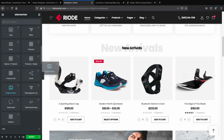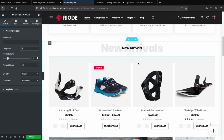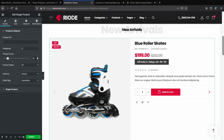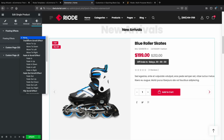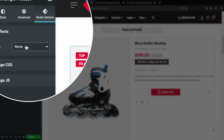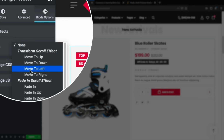The Riode theme comes with 20 plus elements for the Elementor page builder that are actually pretty useful, and I really do like this single product widget. Here you can directly add a single product on any page and make it look just like your product page. It also offers its own Riode options, which allows you to add specific effects to specific elements.